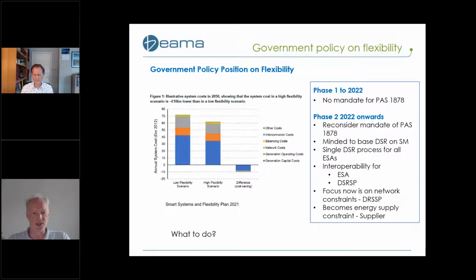One important thing is that the DSR, so basically there's a whole system of residential flexibility that we're going to be establishing here. It'll be used for products like heat pumps and EVs and storage, and then moving on to fridges, etc.